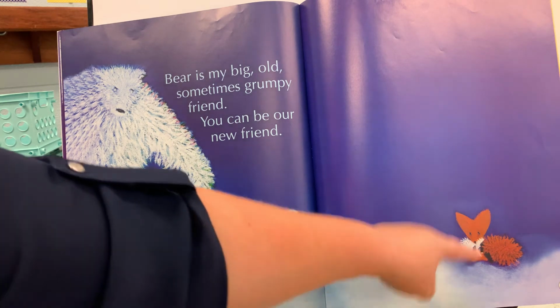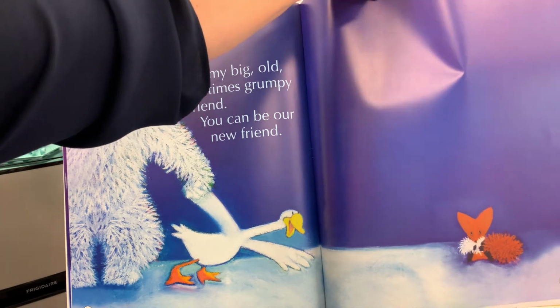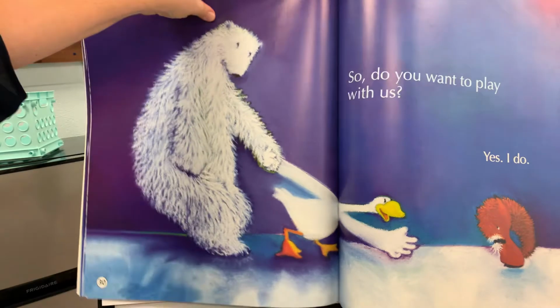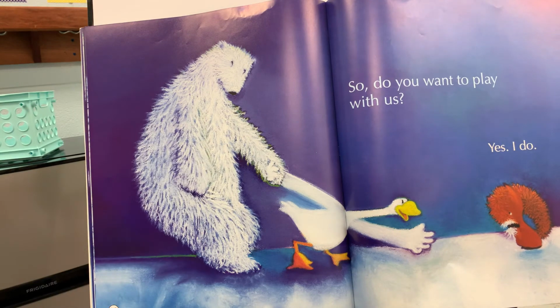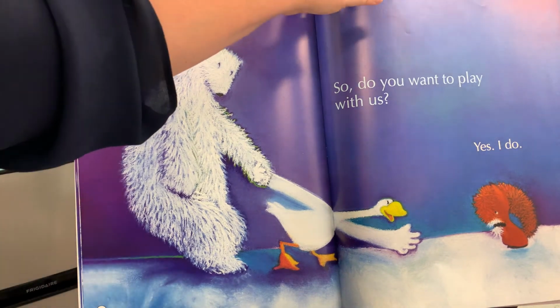And they want Mr. Squirrel to be in their friends too. So no one feels left out. So, do you want to play with us? There's a question. And then what does Mr. Squirrel say? Yes, I do. Because we can all be friends together, right?